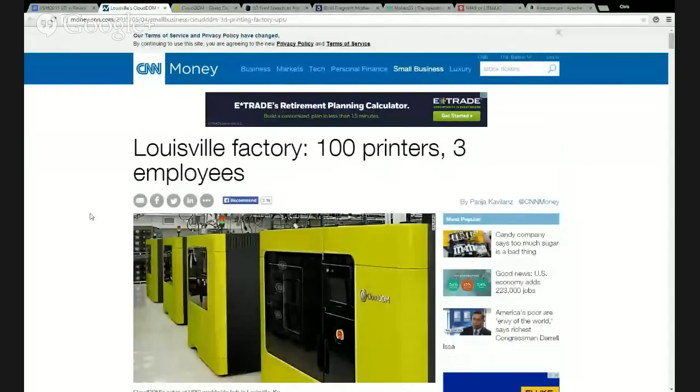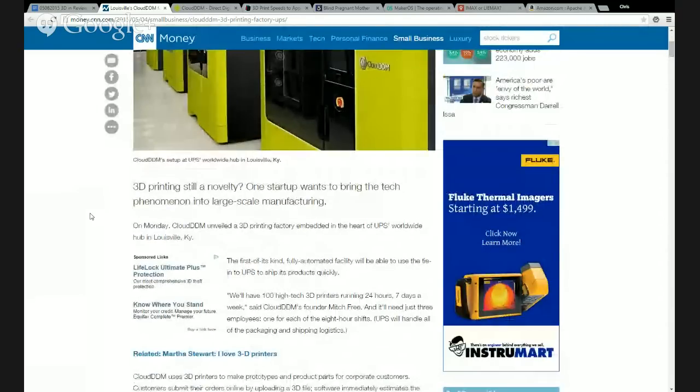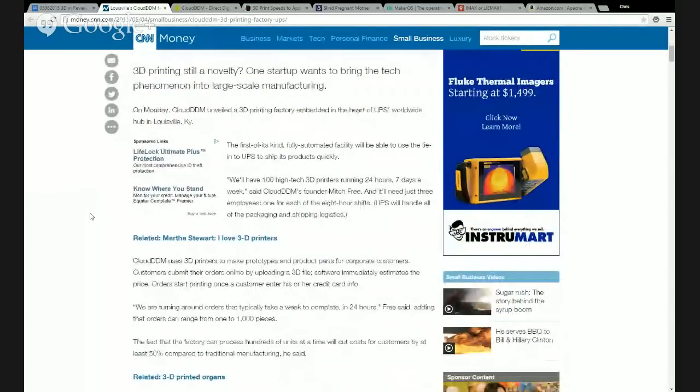Well, this is an interesting story that I read yesterday. Louisville Cloud DDM, in partnership with UPS, is opening a factory near the UPS Louisville headquarters. 100 printers, 3 employees. This is on CNN Money, and here are some pictures of the Cloud DDM printers. UPS is partnering with Cloud DDM, and they are unveiling a 3D printing factory that's embedded in the heart of a UPS worldwide hub. They'll have 100 high-tech 3D printers running 24 hours a day, 7 days a week.